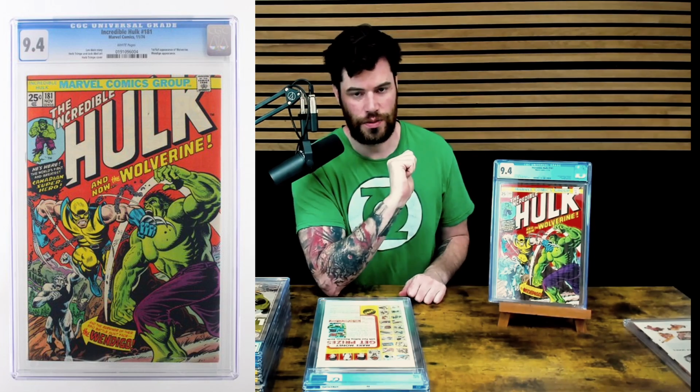Many people might not know this, but they changed his mask. When I was younger, I always thought, oh, is this a shadow? But I believe it was Gil Kane. Yes, Gil Kane. They changed his mask because they didn't like the little stripy things. And then they changed it again later on. Because here we go. First appearance of Wolverine. First full appearance. Hulk 181, 9.8. As you see, his mask is a little bit different.